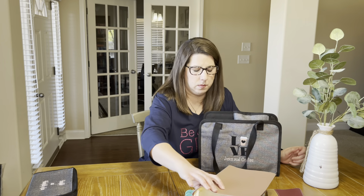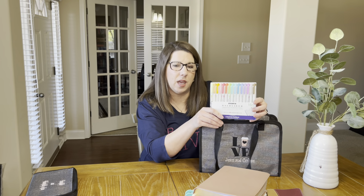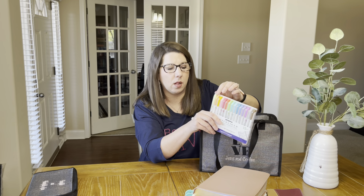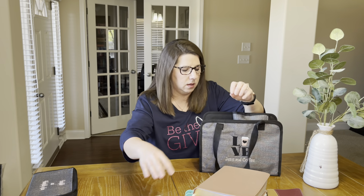I have my She Reads Truth Bible, the set of the Mild Liners, and these are my favorite highlighters ever. I love that there are so many different color options. It's two-sided. You have the wedge tip on one side, and then you have the fine tip on the other side.